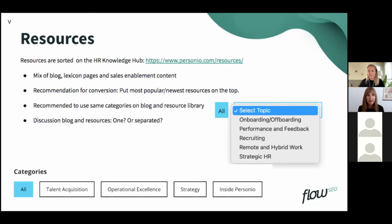And so in the case of Personio, when you go to their resource center, they call that HR Knowledge Hub. People sometimes call that a resource library or content library. It's all a similar idea. When you go to that page, you can find all of their different content types. You find their white papers, their studies, their blog posts and their lexicon pages. So if you say, okay, I want to see all the content about onboarding, you might be getting all the different content types.